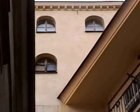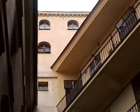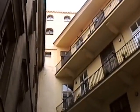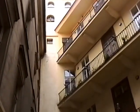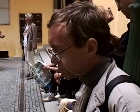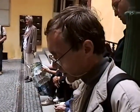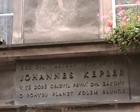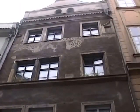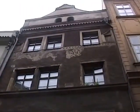Staying in this house, Kepler wrote, for instance, his Dissertatio cum Sidereus Nuncius, and he wrote a treatise about snowflakes, where he put some basic ideas of crystallography. This is the house that Kepler purchased after being in Prague for a few years. At the top he had an observatory.